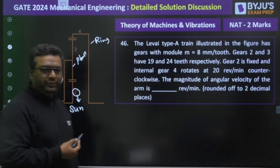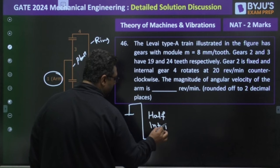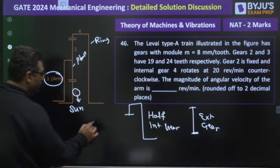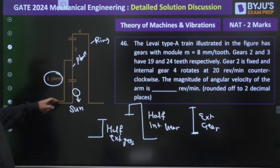And I already told you, this is the notation of a half internal gear, or you can say the ring gear. This is the notation of the full gear, external gear. That I already told you. So based on that, you can have an idea. And when you are having this like this, this is for the half external gear. Okay. So the arm is specifically mentioned here between sun and planet. We are having this.